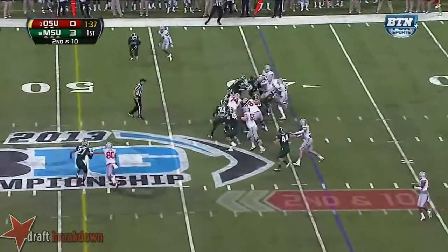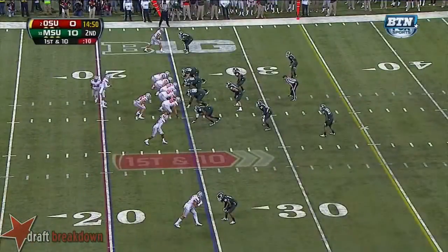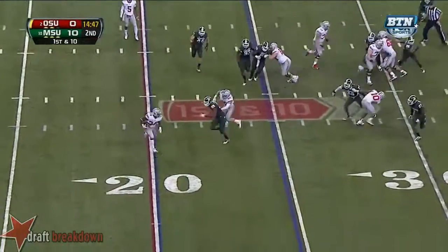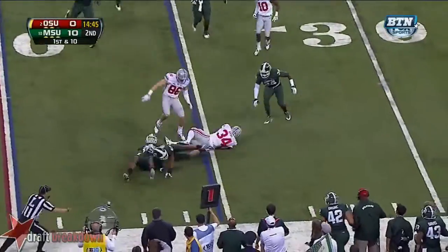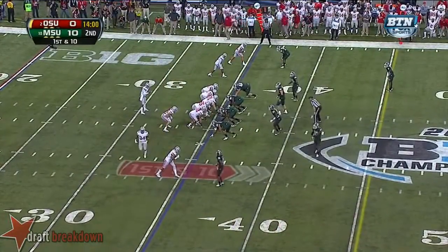And Braxton Miller runs it. And Braxton Miller is dropped immediately. Braxton Miller and this Ohio State offense. Here's Miller, low snap, Hyde. And Hyde tracked down and taken down. We still don't know how much longer Urban will keep him out of this game.